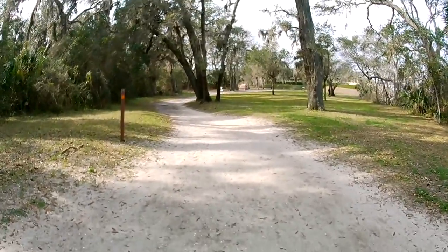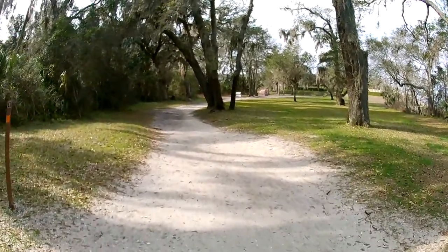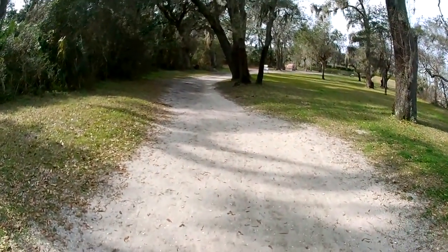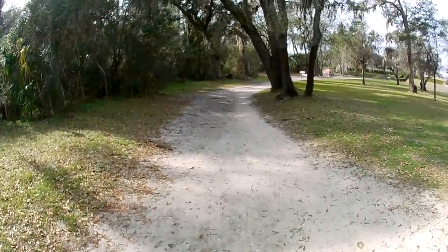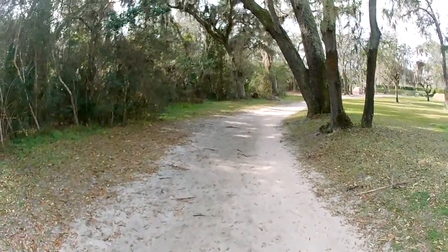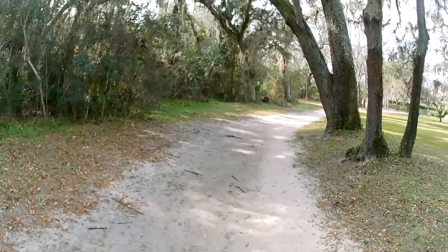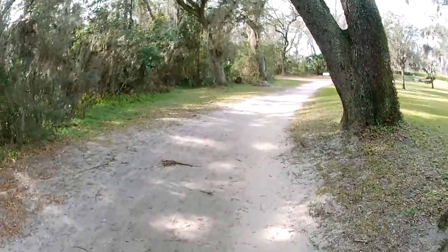Alright, so right up here is where a fort used to be. They say they can't find the original location of the fort, from my research. But yeah, there used to be a fort here, and we're getting there.